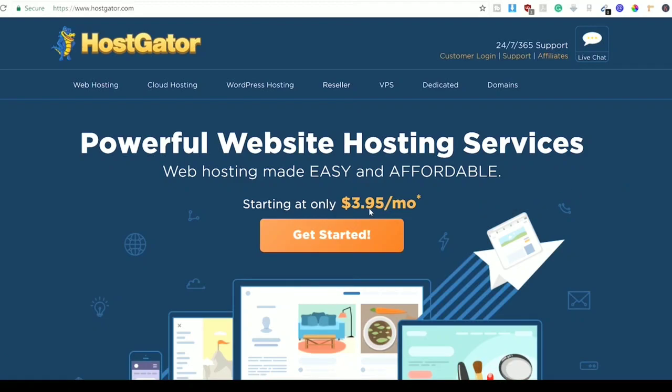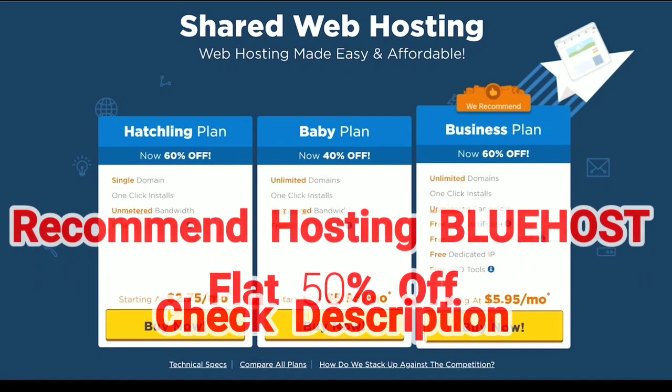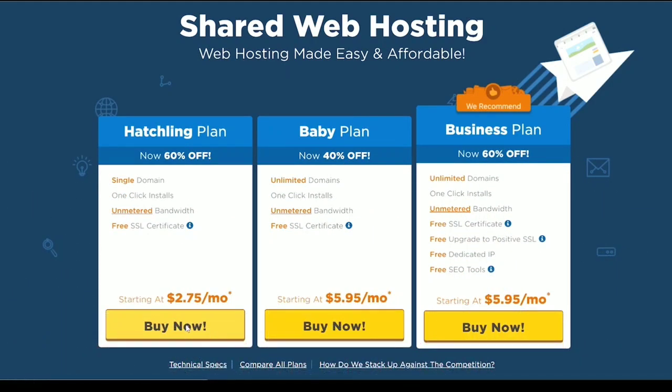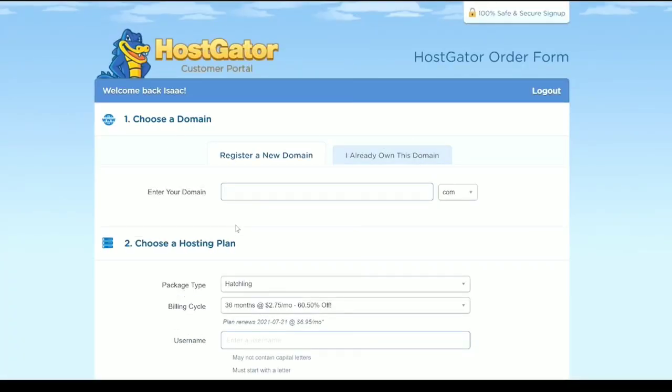So once you're ready, just simply hit get started. Now, all we're gonna need to go with is our hatchling plan, because we're just gonna need it for a single domain. So we're just gonna go with our hatchling plan and we're gonna hit buy now. Okay, so then you're going to be brought to this area here, and this is where you're going to type in your domain name that you're going to go with.